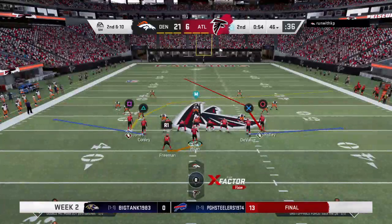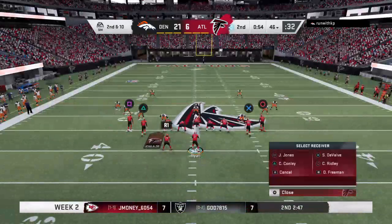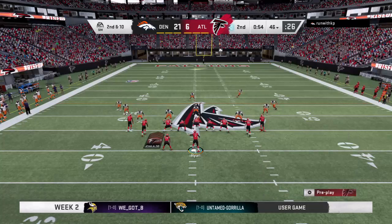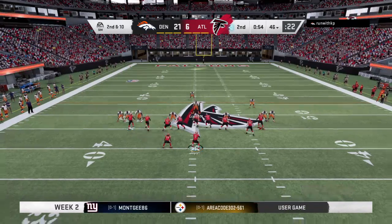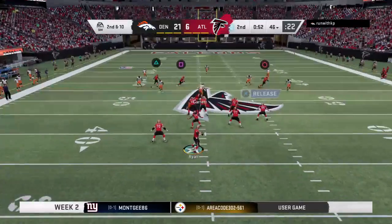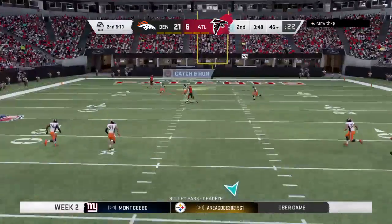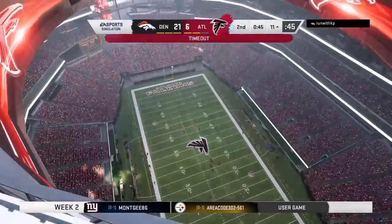So after the incompletion on first, now 2nd and 10. Watch the run. Watch the run. Good shot. Got it, got it. 47's the mic. 47. Check. Off the play fake to Freeman, it's Ryan. He's going to fire one deep, middle of the field. This is caught inside the 15.